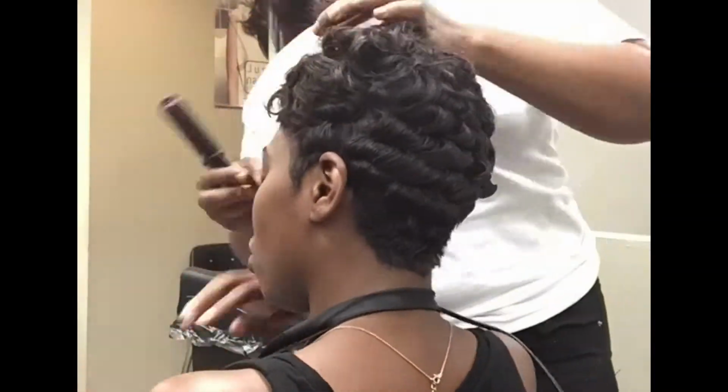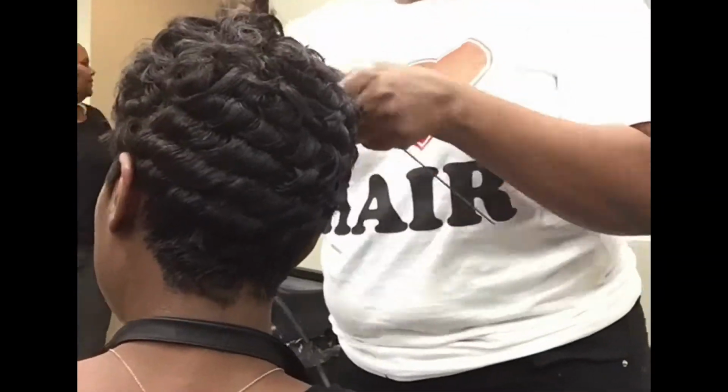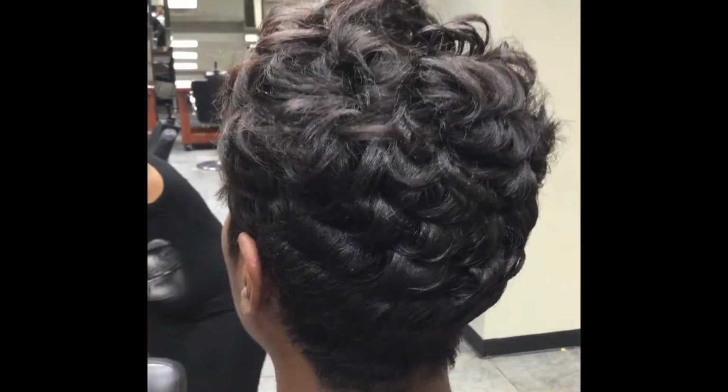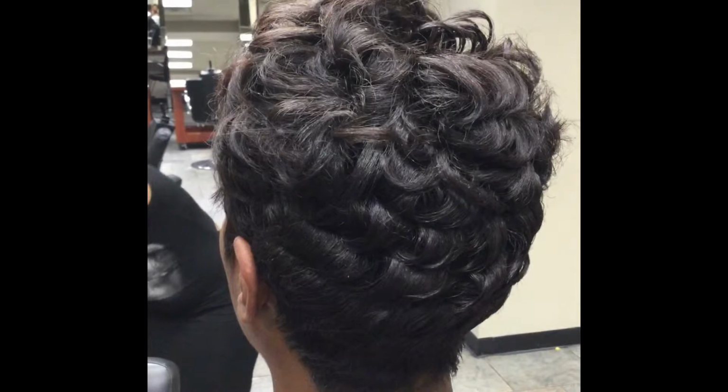So we were just having a good old time this night in class. It was really slow, the floor was slow, so I just took to doing her hair. And that's what it looked like.